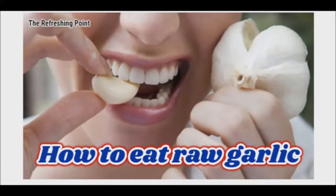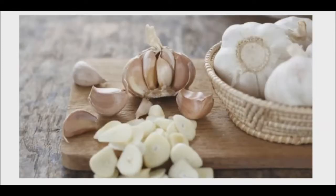Today I will be sharing with you the best way to eat raw garlic. As I had mentioned in my video from yesterday, some foods are best eaten raw, and one of them is garlic. I have seen recommendations that you should consume garlic by chewing and swallowing it. However, this method would not be suggested. Garlic can be hot, and chewing it will coat your mouth in the sulfuric flames. There are definitely better ways to consume raw garlic.